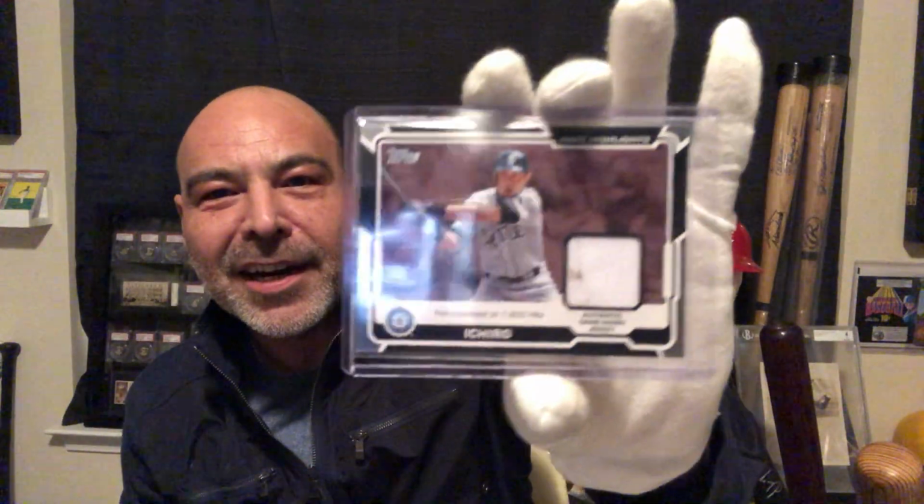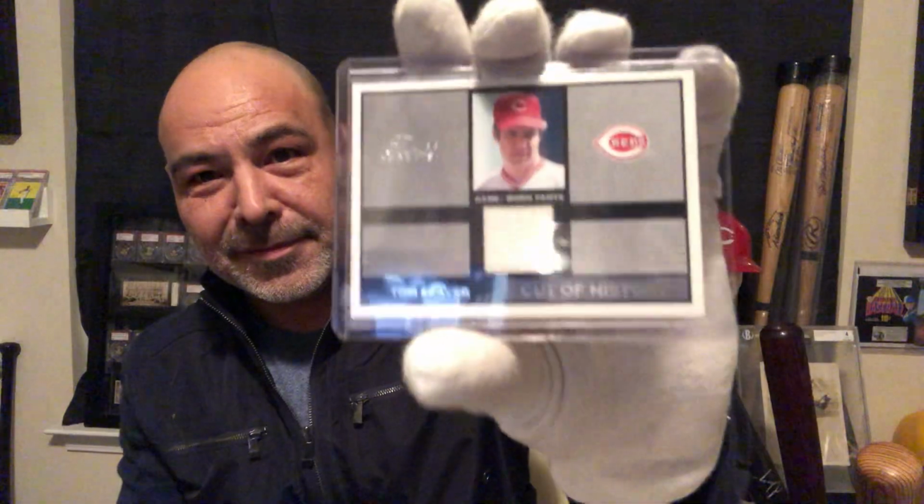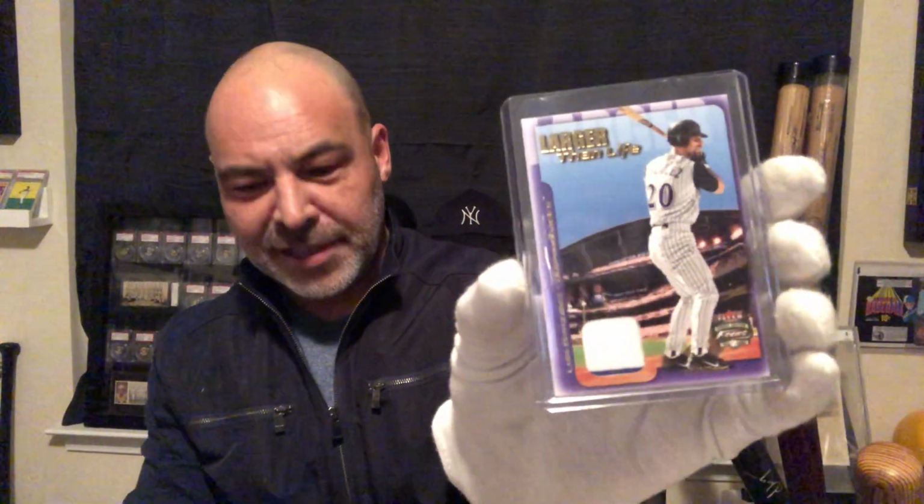Great Ichiro there. Has a little dirt on it. I love the dirt, although it's kind of silly because I could put the dirt on myself and who would know the difference, right? What else do we have? I don't know, not all relic cards are created equal. There's a Luis Gonzalez.